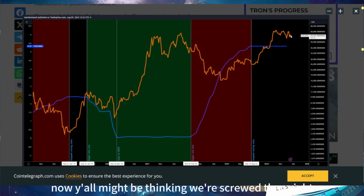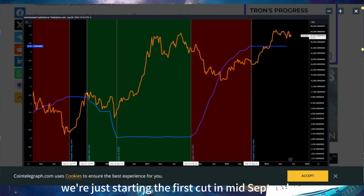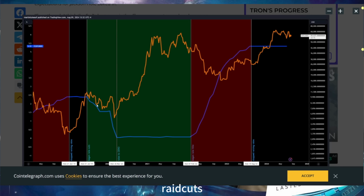Now, y'all might be thinking, we're screwed then, right? We're just starting the first cut in mid-September. But, like we've been saying, historically, this is how it usually goes down. Rate cuts usually happen when we're already in a recession, and the Fed's trying to jumpstart the economy. So in a weird way, rate cuts are actually a sign that things ain't great, you feel me? That's why after a quick pump on the good news, reality usually sets in. And what's reality? The economy's already in trouble.